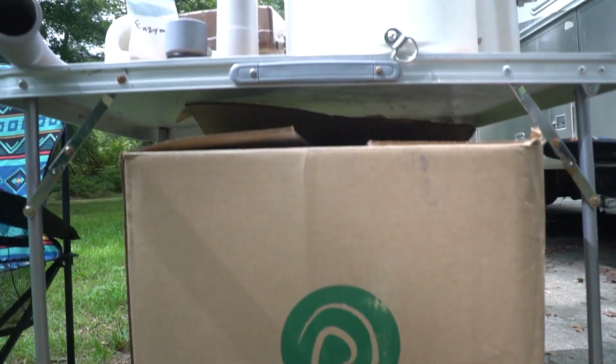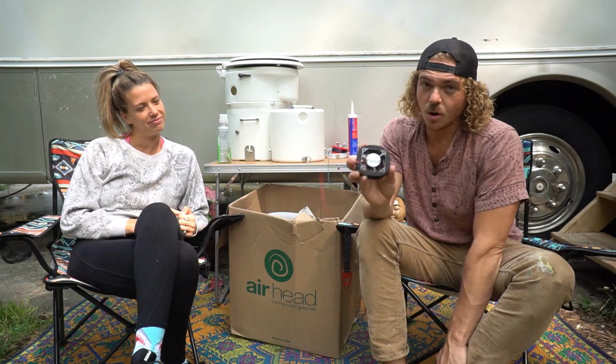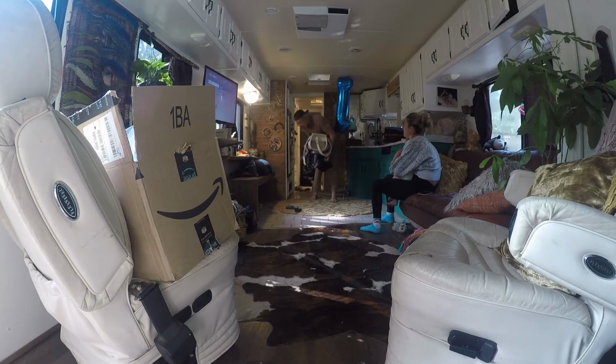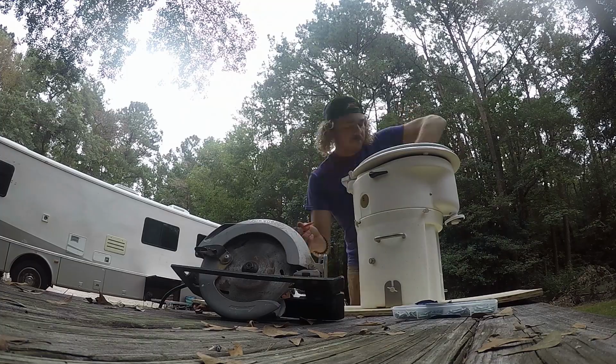The noise in the background is us draining our fresh water tank, which is step one of installing the Airhead. We have to drill a hole in the side of Tater, which is a little scary. Oh no! I felt dripping. So why get a composting toilet? To go off grid. And the smell.